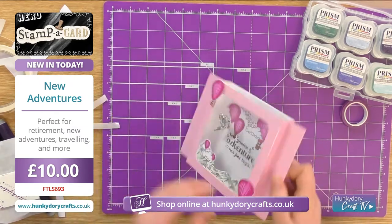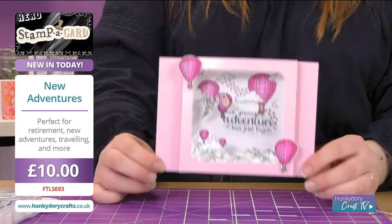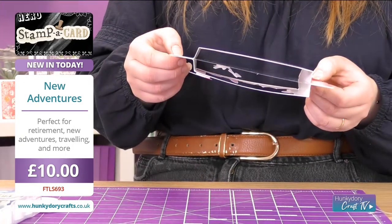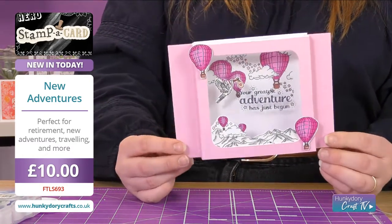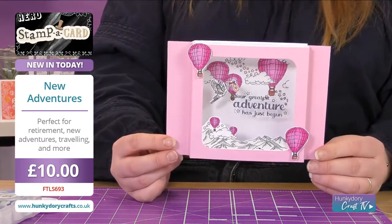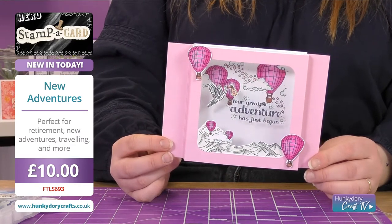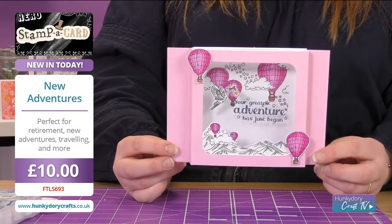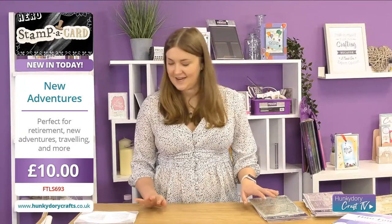Right, and there you go. Oh, I love that. And you've got the acetate in there, you've got those different dimensions that you can see. It does look so good. And it's a really, really good demo because it shows you that you don't just have to stamp it and keep your stamp as a whole A6. You can be as inventive as you want to and create some really beautiful cards. Rachel, I love that. Thank you. I want to make that now. I'm going to go out of here and make it, but I have a busy day.